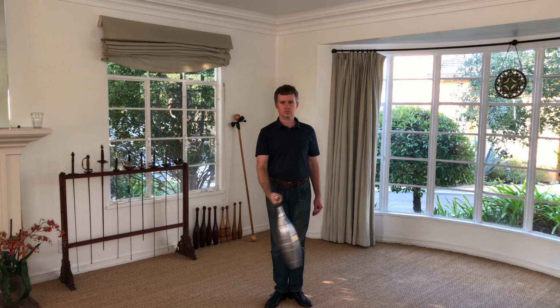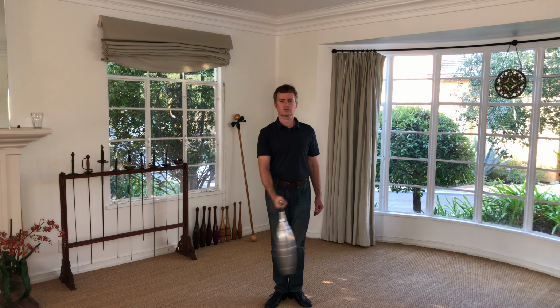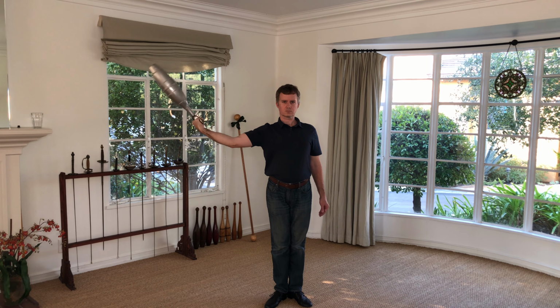Utilizing a somewhat awkward grip, this exercise strongly works the extensor muscles on top of the forearm. Conversely, this exercise works the wrist flexors of the forearm. Although it may seem as though this should be easy, the extended weight of the club puts tremendous leverage and force on those muscles.